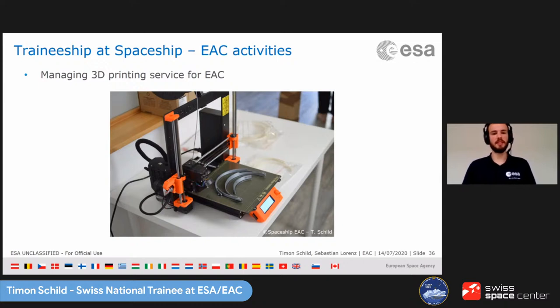On the image you can see here was one of the very good applications that we had for that service: it was actually to print face shields during lockdown, which were then delivered to hospitals and other medical institutions. And that was obviously a very rewarding task to do. I'm also very grateful, first of all to Spaceship, but also to EAC in general, for letting us use those resources in that way to contribute to pandemic mitigation.